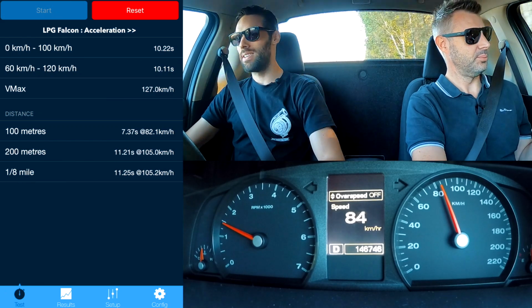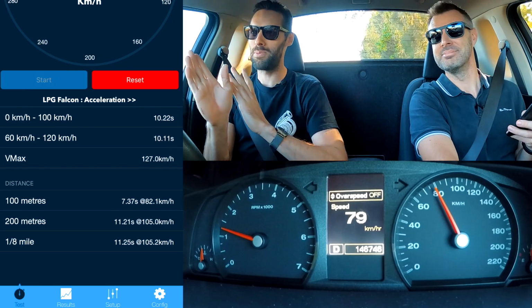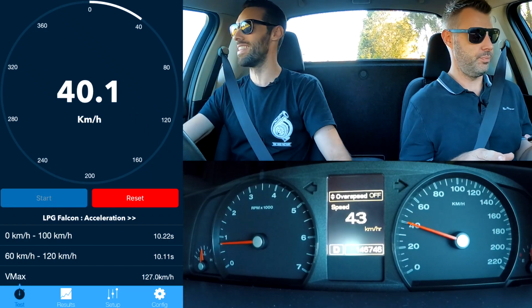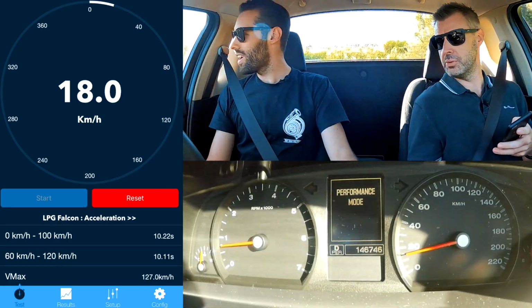But once you get past quarter, it's like the throttle doesn't actually do anything else, once the butterfly's open. Alright, I think we've got another couple of runs. I don't think we've got much issue with heat soak. No. We're not busting out a shitload more power than this.